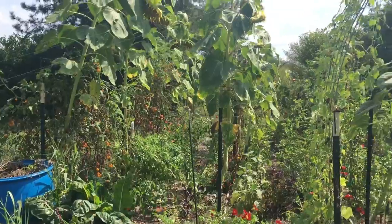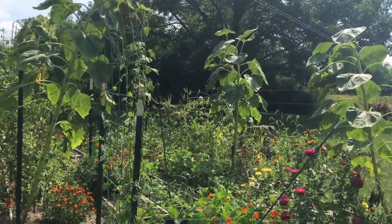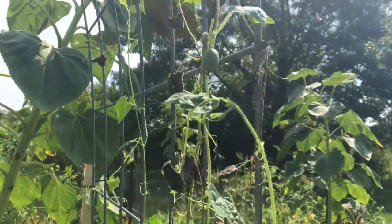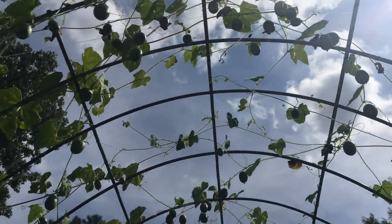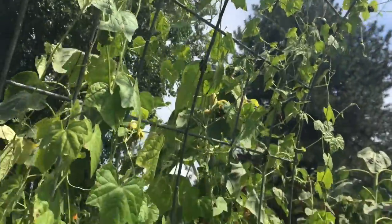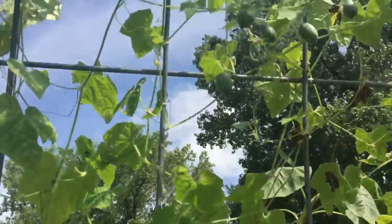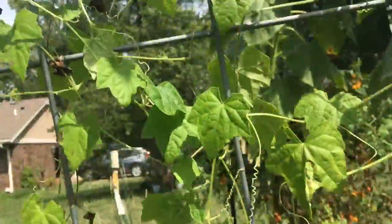So here we are at the main garden. You can tell that summer is coming to an end. Some of our plants, like these cucamelons, are doing really well. If you look, they've grown to the top of this trellis. You can see all the tiny little cucamelons. This is one plant we have loved. The kids have loved picking them. We've loved eating them, and I've really liked how they've grown over this trellis. So we will definitely grow these again next year.